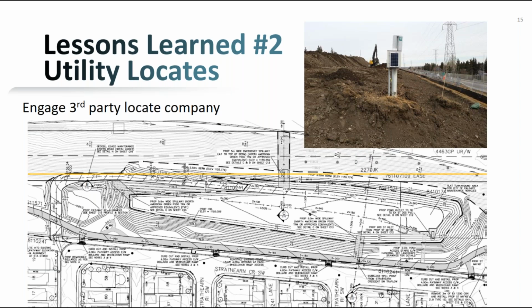So our initial design, as you can see below here, had our maintenance access road and pathway going into the transportation utility corridor. You see this black line below that yellow one. That's the west edge of the utility right-of-way. And when we showed our design to ATCO Pipeline, they said that it wouldn't be allowed because we would be encroaching. We'd be too close to their existing pipeline.